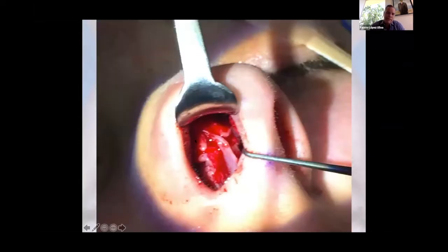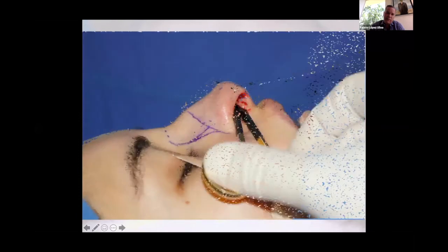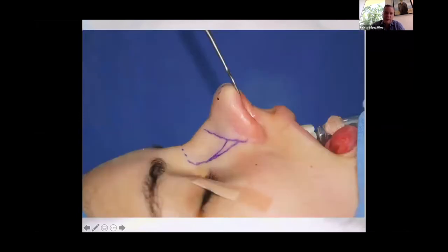If you see here, you can see the upper lateral cartilage and the septum. It's a wide exposure. You can see everything. You release all the way to the nasal bones. Then you complete the transfixion incision, so the lobule is released and you can put it wherever you want.